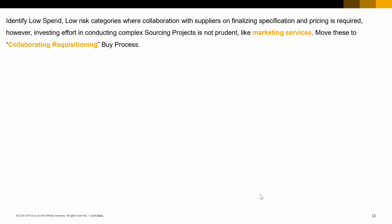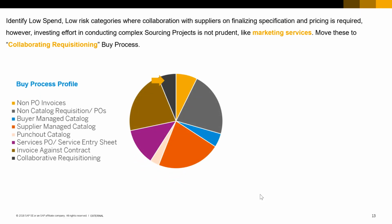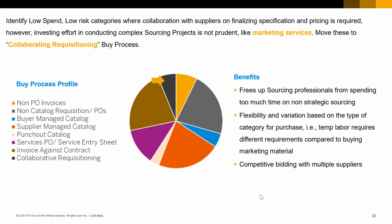Now identify low spend, low risk categories where collaboration with suppliers on finalizing specification and pricing is required. However, investing effort in conducting complex sourcing projects is not prudent, like marketing services. Move these to collaborative requisitioning buy process. This is how the buy process profile would look like. The benefit of doing this is it frees up sourcing professionals from spending too much time on non-strategic sourcing. It provides flexibility and variation based on the type of category for purchase, and it provides for competitive bidding with multiple suppliers.